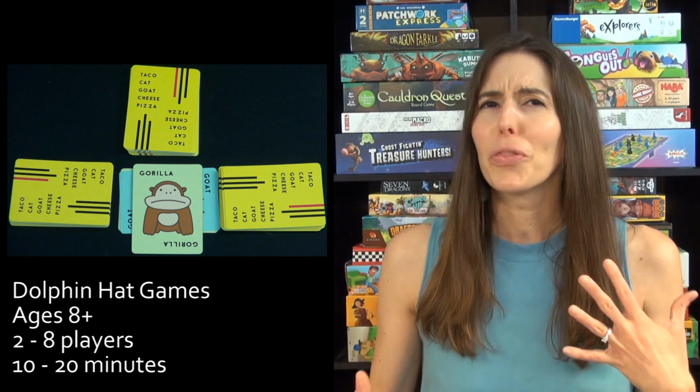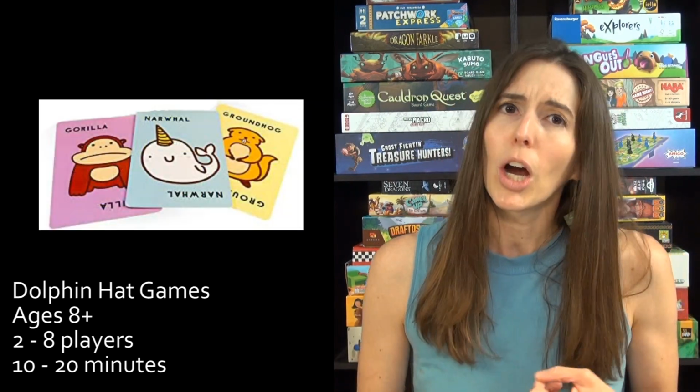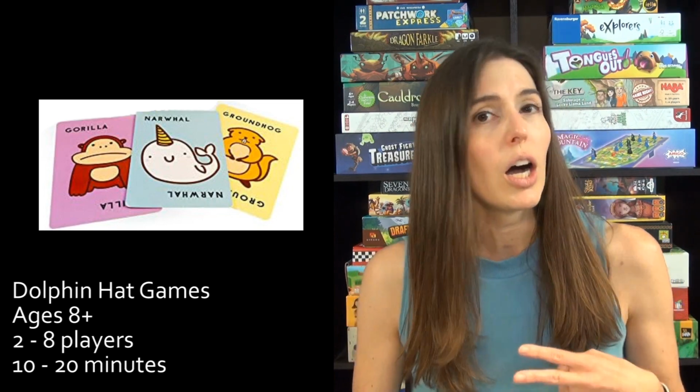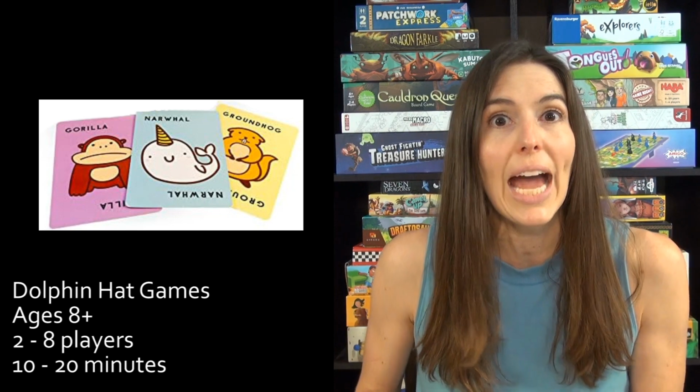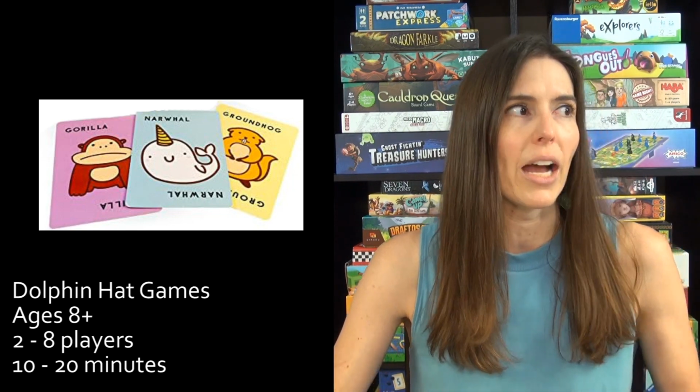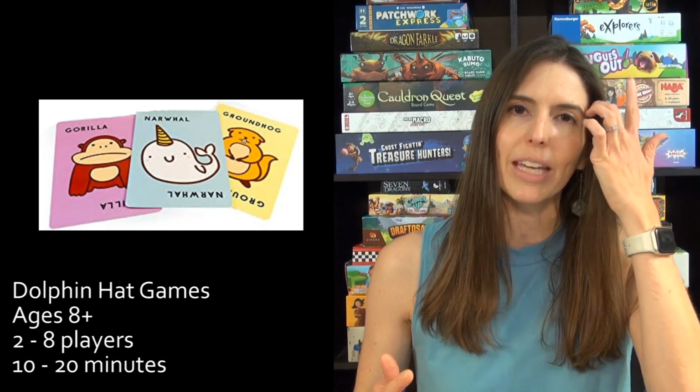And also, there are some really fun specialty cards. There's a narwhal, gorilla, and groundhog, and if any time one of those show up, no matter what word you've said, you do a specialty action and then rush to slap. And kids just seem to think that's hilarious, and you're doing funny things as part of the game.